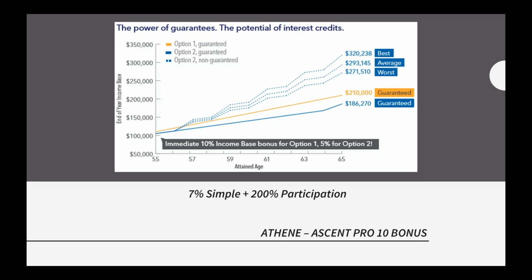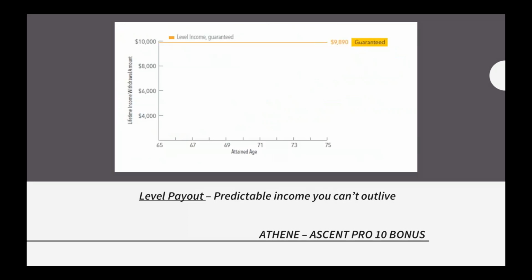I will mention that option 2, we're going to look at payout percentages a lot today. You're going to start a little lower, but you're going to have the potential to just blow that other option out of the water. So we're going to dive in and look at some illustrations here in a second. So like I said, you get to pick first at time of application. Do you want option 1, option 2, as far as how the money grows? And then when you activate income, you get to pick how it pays out.